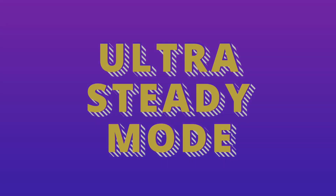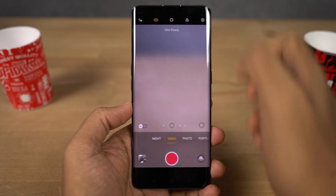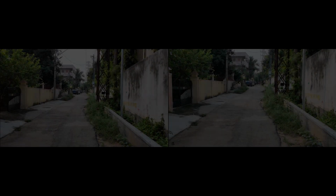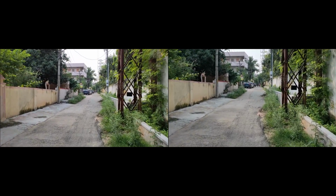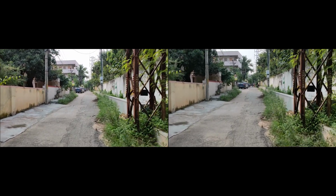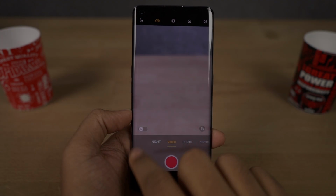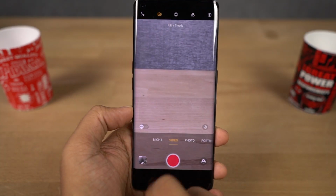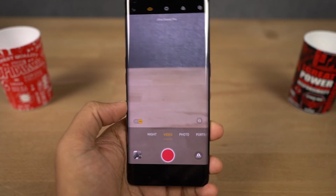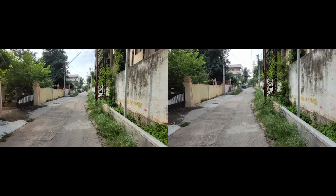Next, we have Ultra Steady Mode. This is a brand new feature from Oppo which super stabilizes the footage. Here's your regular footage recorded in normal mode and a comparison with the Ultra Steady Mode. We also have something called Ultra Steady Pro Mode, which is actually supposed to be better, but the results as of now aren't that good. Maybe it can improve with an update. Here's the sample footage.